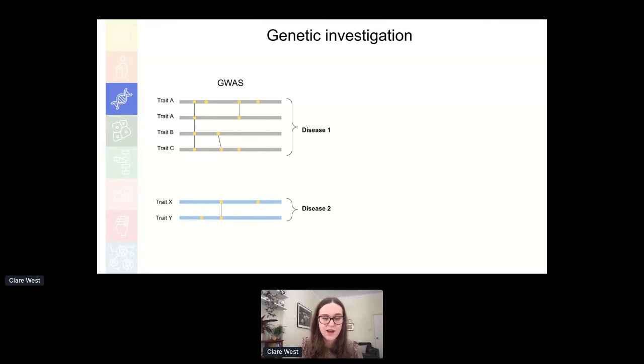Once we have this, we have an idea of how many unique independent genetic associations there are for each disease. Then we can look at how many associations are shared between diseases, represented by these dashed lines. And once we have this, we can see to what extent the genetic signals for these diseases are distinct to each disease and to what extent they are shared between diseases. These shared associations may indicate some extent of shared mechanisms that might underlie both diseases. And we can quantify which diseases are more genetically related or further apart.